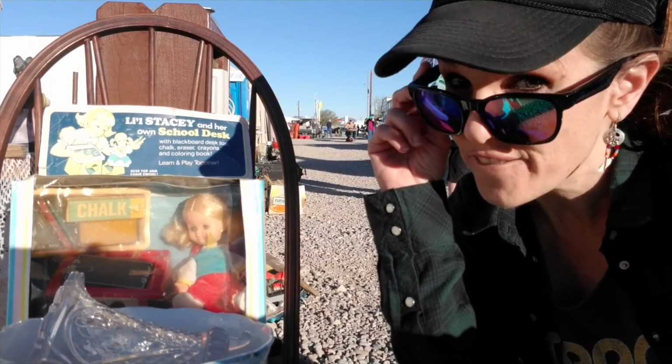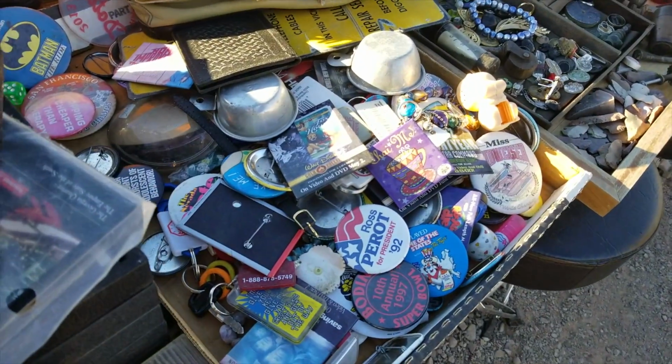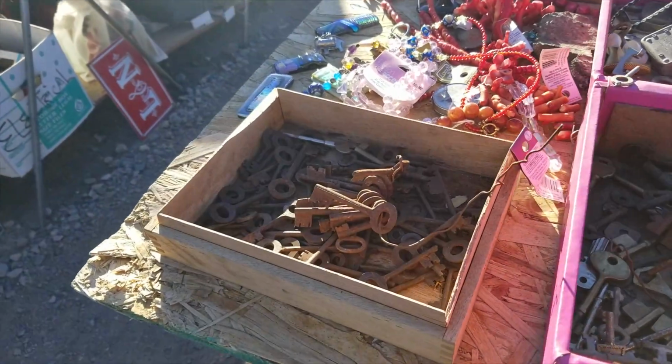This is my favorite kind of booth. Guns, ammo, priceless political collectibles, and rusty old keys. You really can meet all the needs of the retiree lifestyle here at the Quartzsite swap meet.